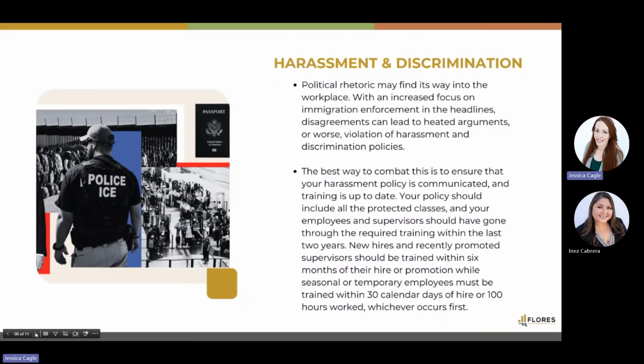Due to the sensitive nature of this process, political rhetoric may find its way into the workplace, with an increased focus on immigration enforcement in the headlines. Disagreements can lead to heated arguments or worse, violation of harassment and discrimination policies. The best way to combat this is to ensure that your harassment policy is communicated and training is up to date. Your company policy should include all the protected classes, and your employees and supervisors should have gone through the required training within the last 2 years.